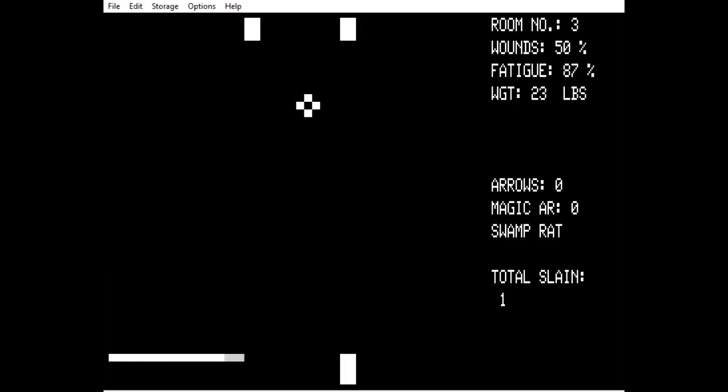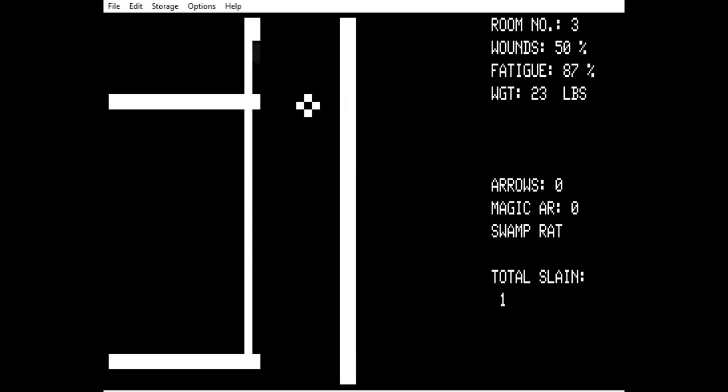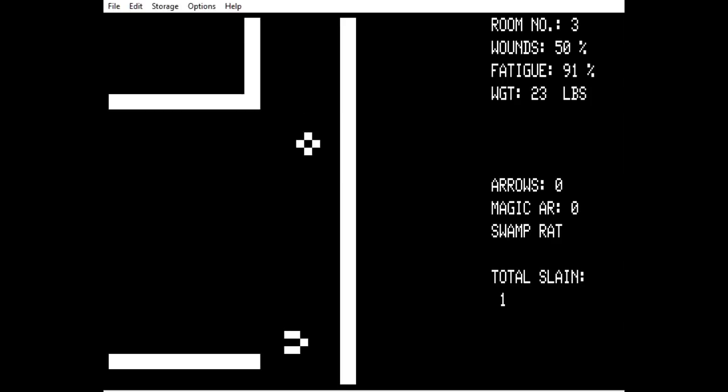Oh, there we go! Man. Yes, I know, it's just a little plus. It's the same icon as before. It could have just as easily been a skeleton. Look, I don't care. That text there says that is a swamp rat. And that's got me excited, because I like killing rats in any form, shape, representation that you want to come up with. Trash 80, Vic 20, I don't care. Just give me a rat to thwack, and I am happy. And you notice my fatigue's back to 100%.